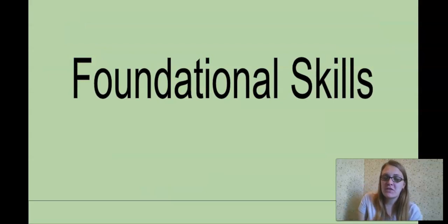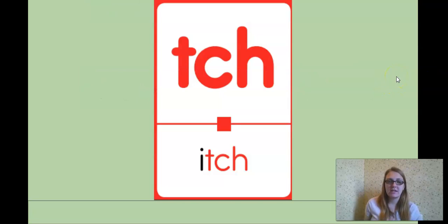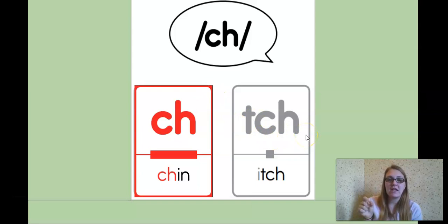Okay, our next portion of the lesson, foundational skills with our letter sounds and spellings. Itch. The TCH at the end of the word itch makes the ch sound. This is not a very common spelling, as you can tell by the power bar, but it is one of the spellings for ch. So you can either have CH, like in chin, or TCH, where the TCH all come together to make the ch sound, like in itch.